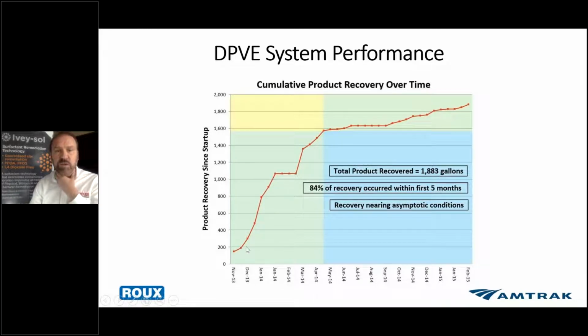And what's really nice is with multi-phase extraction, it does a great job of getting vapors, dissolved, and free phase out. But at a certain point, right about here, it starts to taper off, or becomes what we refer to as asymptotic. Your rate of recovery reduces greatly. So at around 5 months, 84% of all the mass they ever got was achieved. And then the system was not getting as much out. So they're really eager to see if they could attenuate that or enhance that. And hence they contacted us again for bench scale. This is the pilot, and it went to full scale, which I'll talk about as well.